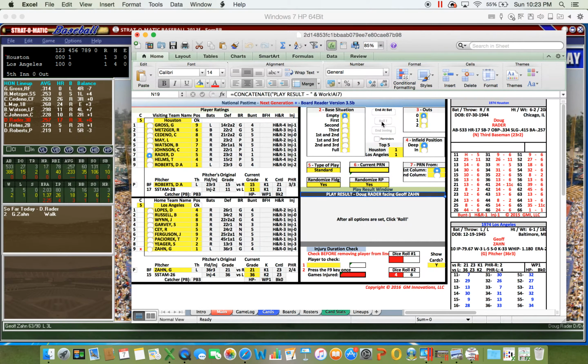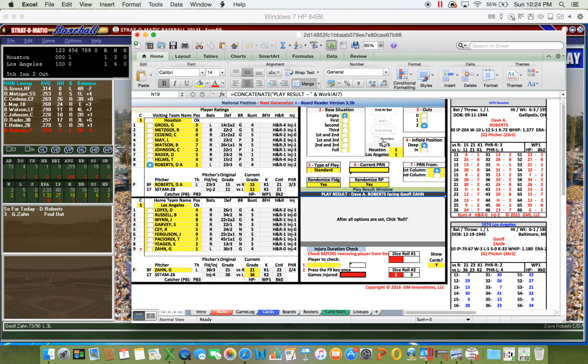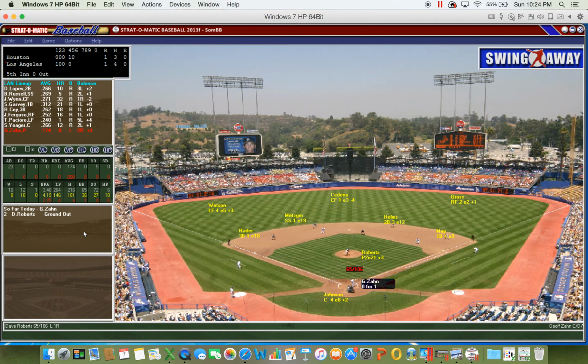Doug Rader will lead it off. And flies out to left. 1 down, 14-30, that's a fly out to left. Tommy Helms, 24-29, bounces back to the mound. That's 2, so a fly out and a ground out. And Dave Roberts will be next. Roberts grounds to short to end it. So we're halfway through. 1-1 is the score.